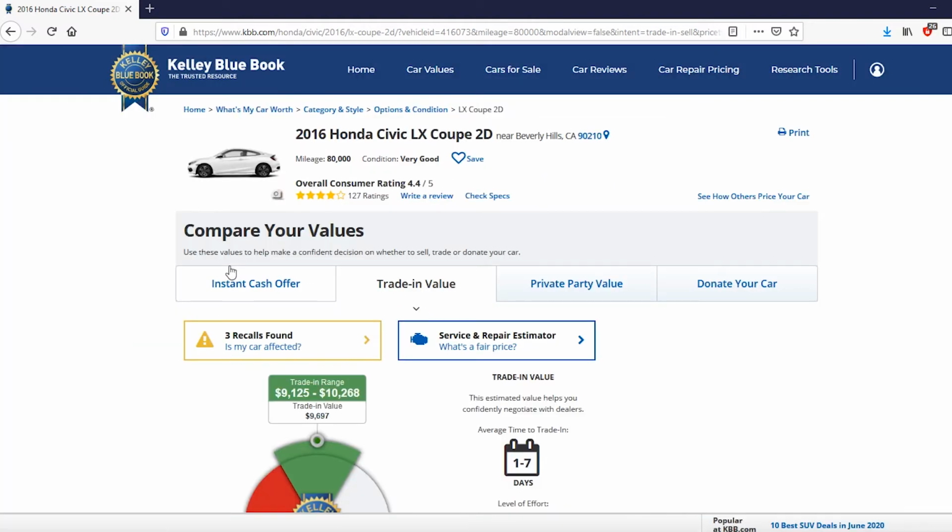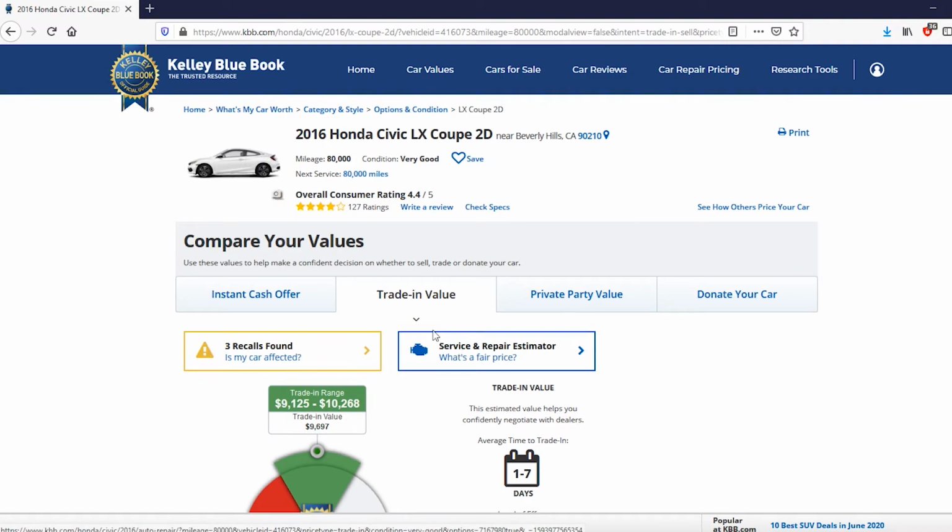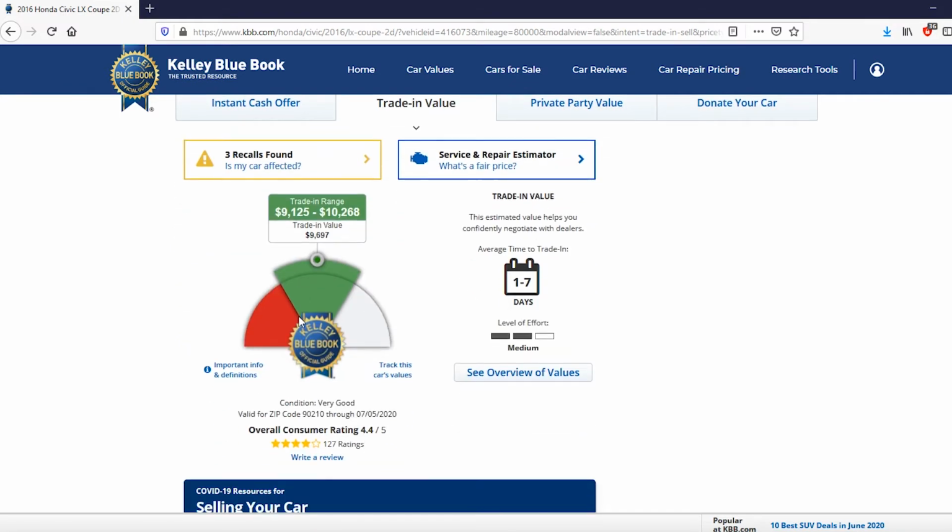Okay, so in this specific example, we're looking at one with a trade-in value of a little over $9,000 to $10,000, so somewhere roughly in that ballpark. Now, it might be a little bit less, might be a little bit more. It depends on the current condition of the vehicle and does it have an accident history.